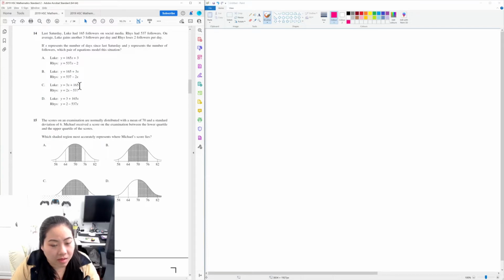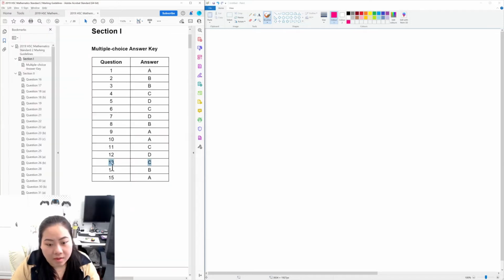This one is right, but this one is wrong. 2x minus 537. Why would you minus 537? That's not right. And then this one is ridiculous. So it has to be B, 14B. Yeah. Ooh, last question.